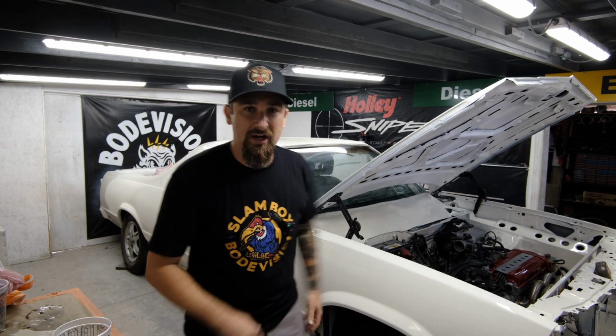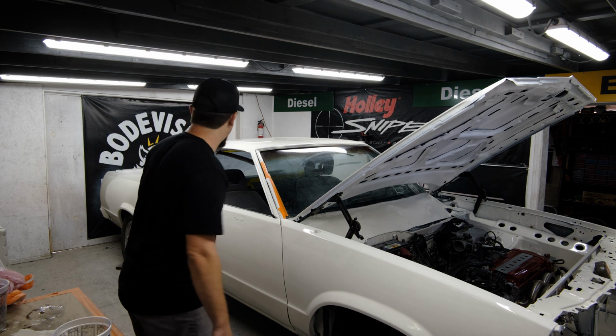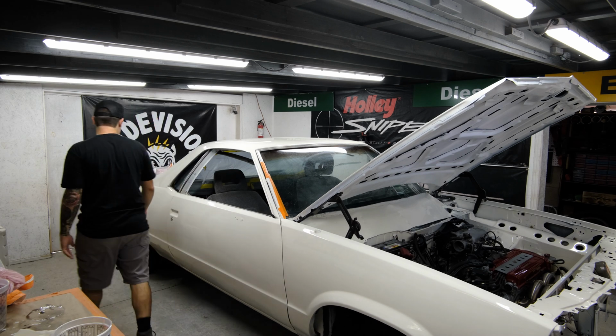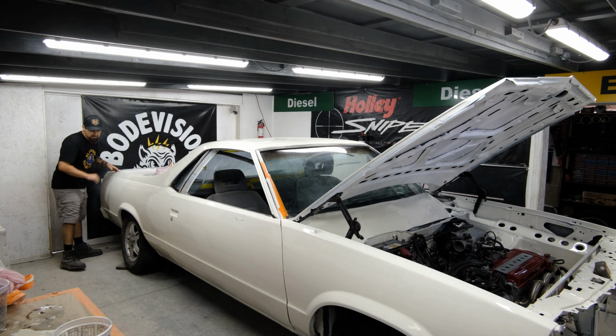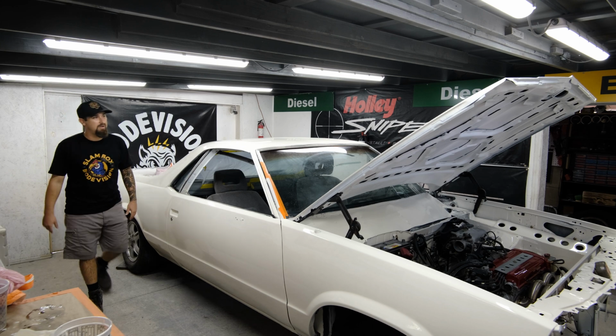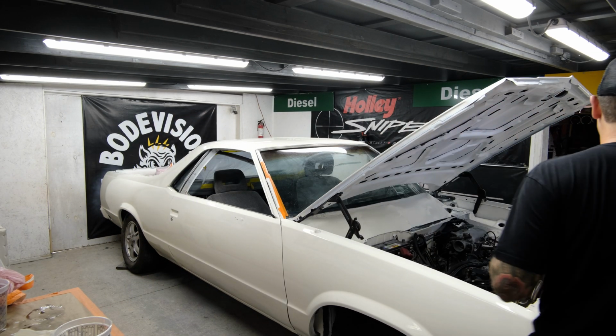Blocking the panel, primer, guide coat, blocking, bodywork, filler, the whole thing, shaving the fuel door on the other side, putting in that custom one, getting the hood worked out. I had 2 different hoods that I had bought for this thing, both of them being dented.